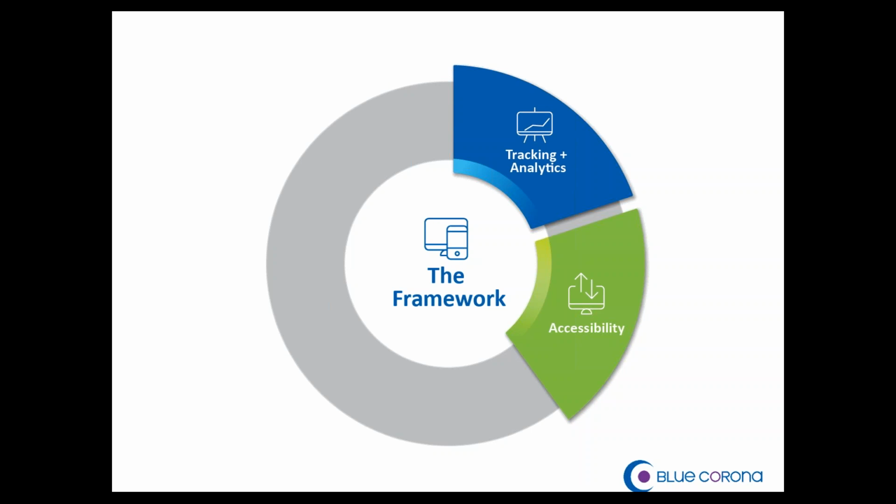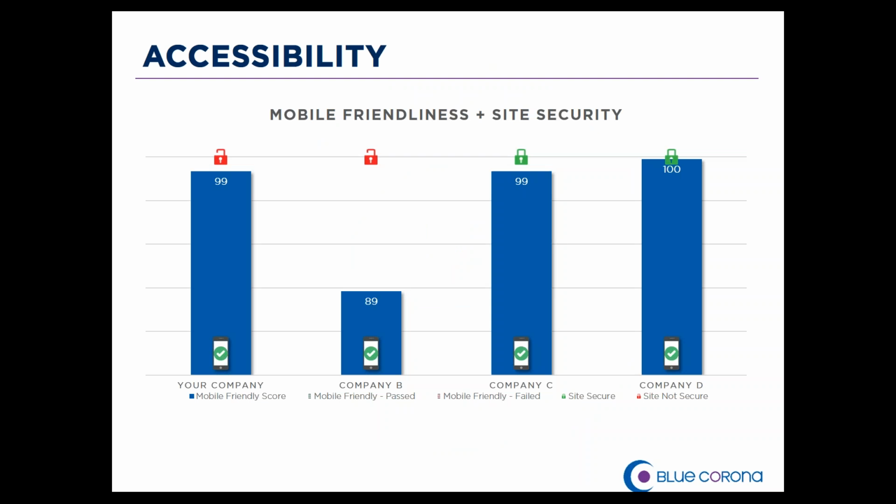The second part, and what we're going to spend the majority of the time today talking about, is what we call accessibility. And for us, accessibility has three key parts. It is looking at your website speed, your website's mobile friendliness, and your website security. And our outputs, as we begin to get a summary level look at it, look a little bit like this, where we can understand how your company operates from a mobile friendliness perspective, from a website security perspective, and, like we mentioned in the intro, how it looks from a speed perspective.